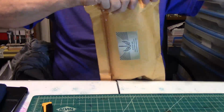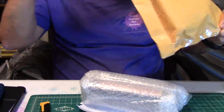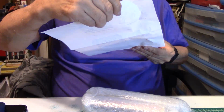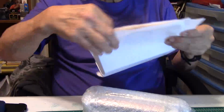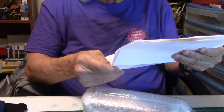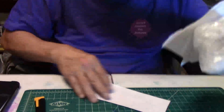And as I tear open the bag, I got some cool papers before I open anything else up. Aha! This is going to be interesting. Yes, it is. I'm not going to tell you yet. I will, though, shortly. I promise you I will. And there you go.